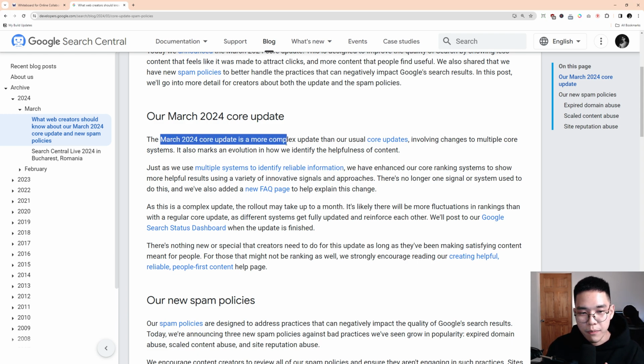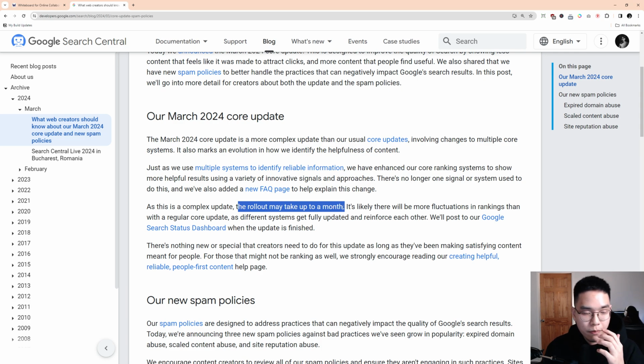So you can see here the March core update is a complex update, and because it's a complex update, the rollout may take up to a month. Now, if you're in the SEO world, you know that the last update that came out was the helpful content update back in September of last year, and that really shook up the SERPs. It was probably one of the biggest updates since the Panda update.